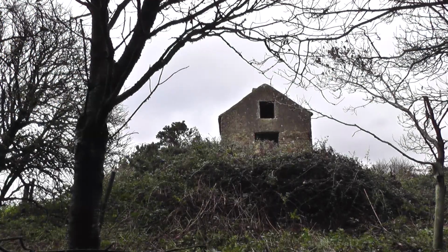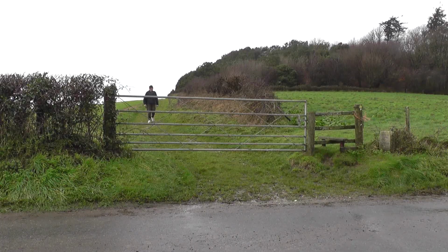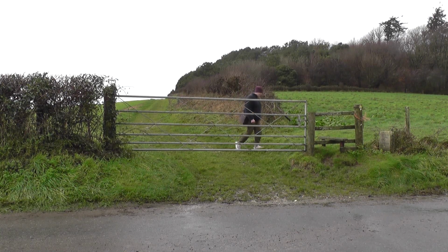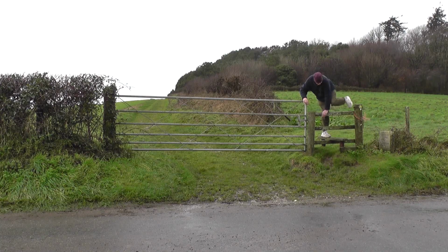Yeah, so that's the Lookout near Puncknowle in Dorset, just south of the village of Puncknowle. And I had a nice walk up there, a winter walk, and nice views. So, a lovely day really.